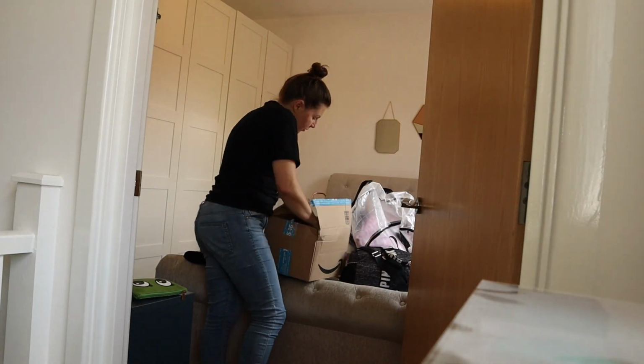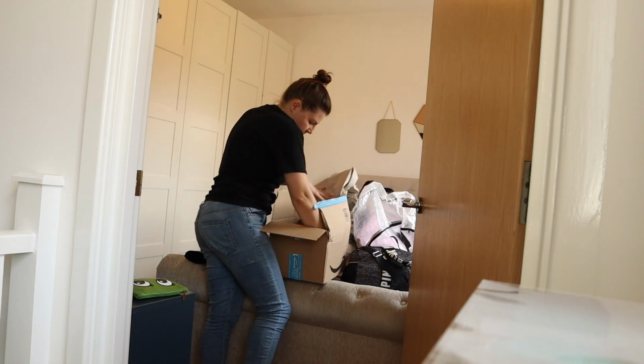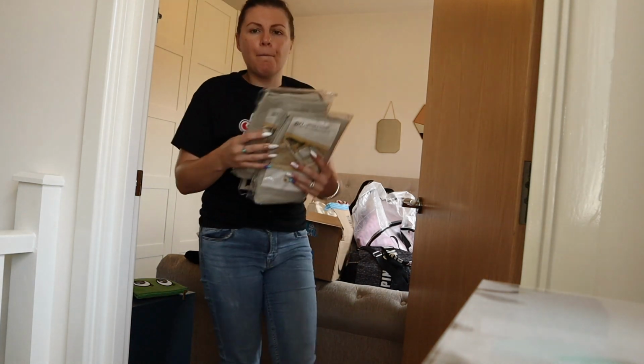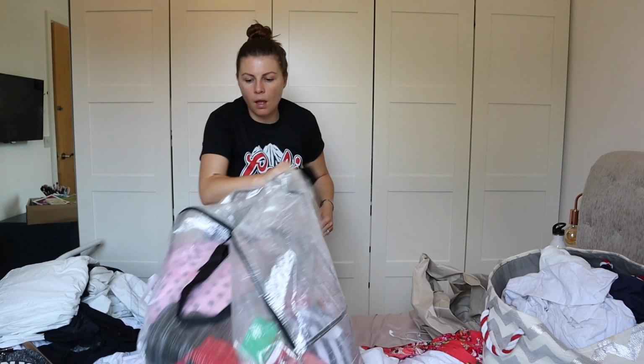And I think that what has just arrived from Amazon is the box bag things that are going to go on top of the wardrobe. So let's get the winter stuff out of my wardrobe now while we wait for the polyfiller to dry.